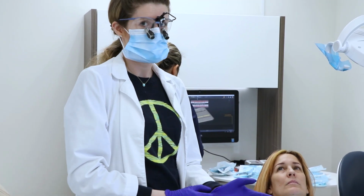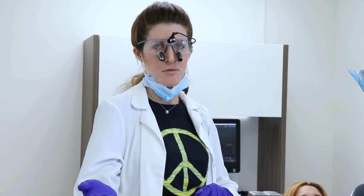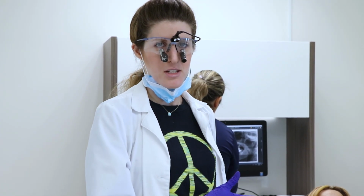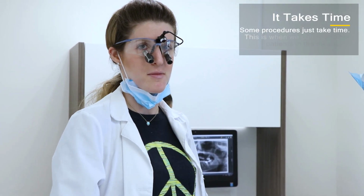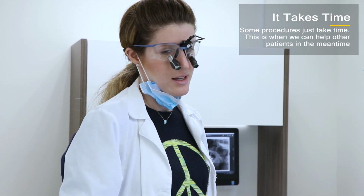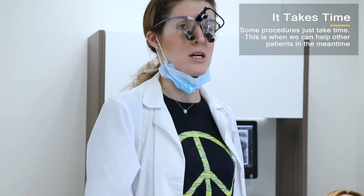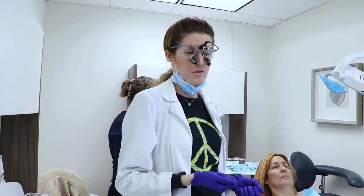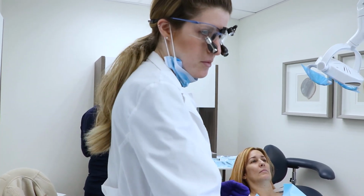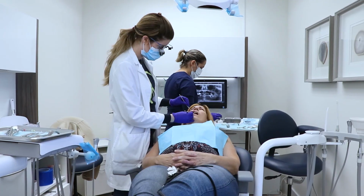So if I had another patient right now, what I'd probably be doing is running to another room for a consult while this patient's getting numb. She's a little bit nervous, so we want to give her a little extra time to make sure the anesthesia totally sets in, in which case I'd be able to run into a consult or a post-op visit where I could cut out the sutures from an implant or whatever it may be. But in this case, we can focus totally.